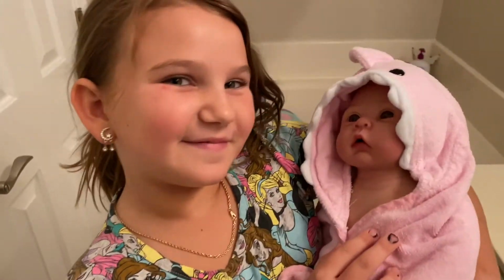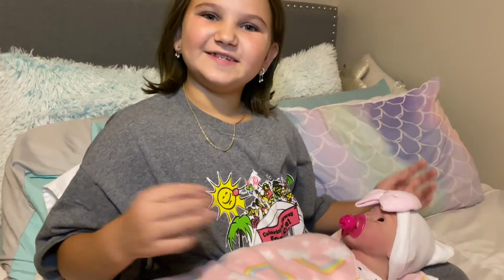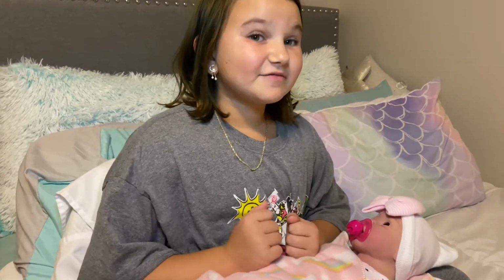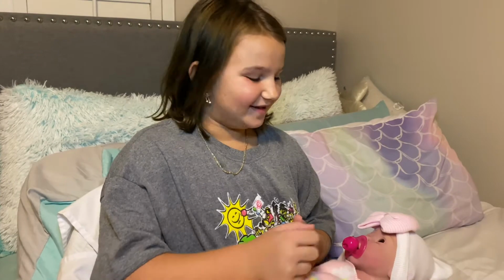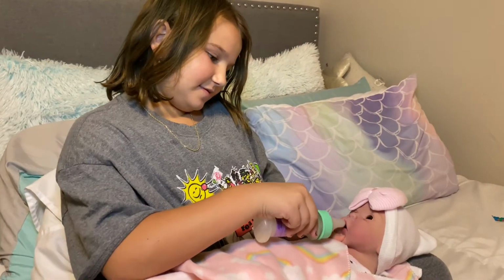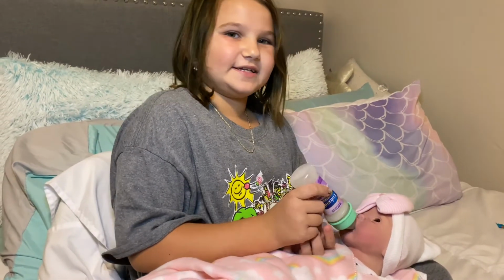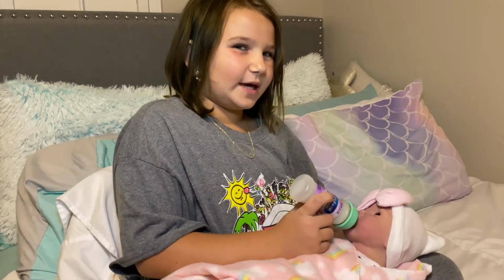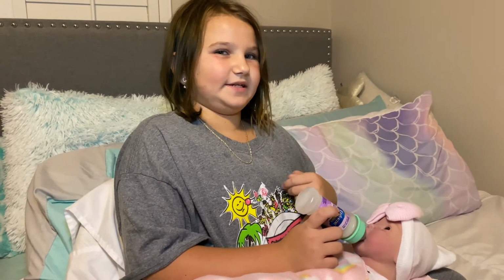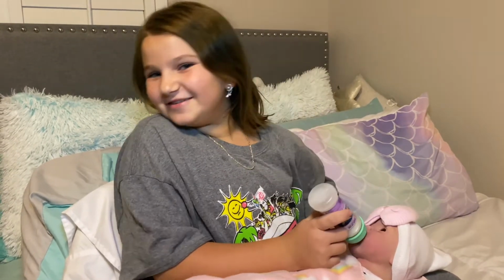Okay, yes, baby, time for the pajamas. Alright, so now I'm in my pajamas. This is the last baby. And after this, it's lights out. Her silicone is probably more related to Luna's, because it's less floppy and more thick. And her cheeks are squishy like Luna's, too.